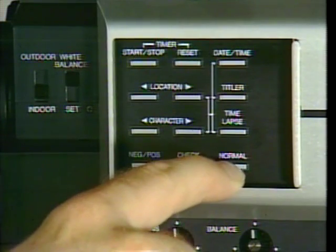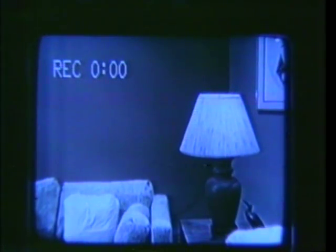When you get all the data you need and you make the necessary adjustments, simply press the normal button and the 17 is ready to begin recording a perfect video picture. Again, when the camera is in the record mode, it will tell you. And in addition, you also get an elapsed record time readout in hours and minutes. The CC017 gives the user all the information he needs to ensure a perfect recording every time out. And isn't that what good videography is all about?